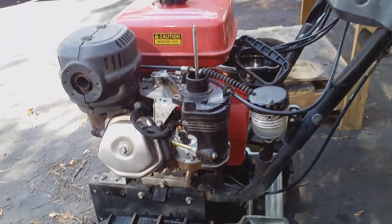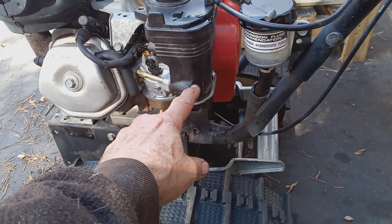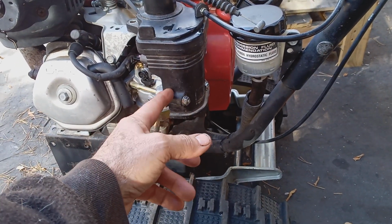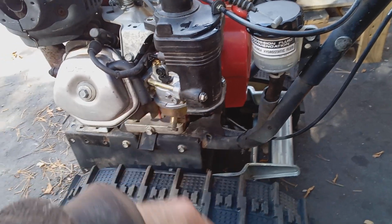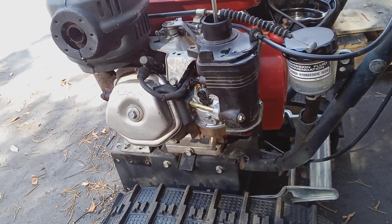You see how I created that artificial leak there by loosening up this nut, the connection between the elbow and the carburetor. It created an air leak right there, and that's why it's surging again. So you can check that too.